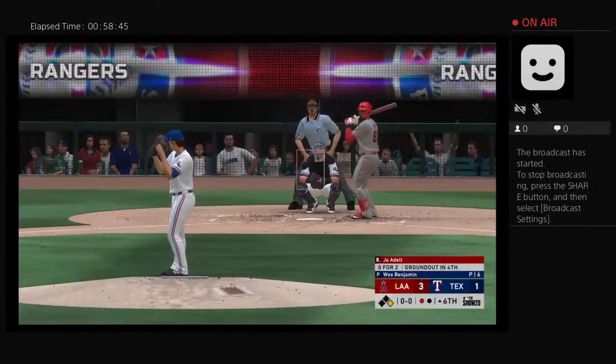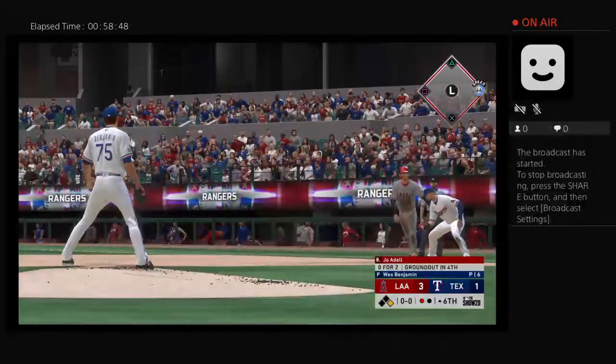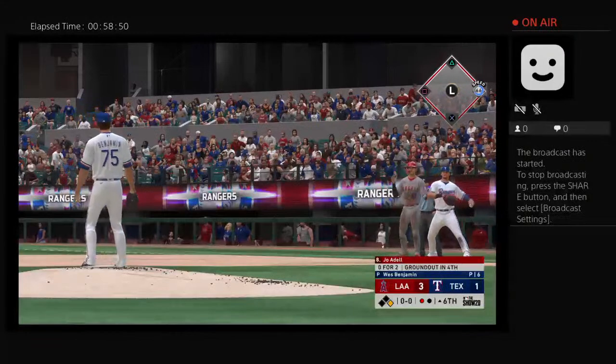Into the box, Joe Adell, as he'll take a look at ball 1. He's 0 for 2 in the ball game so far.